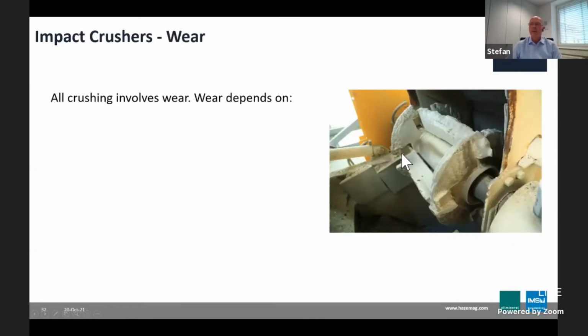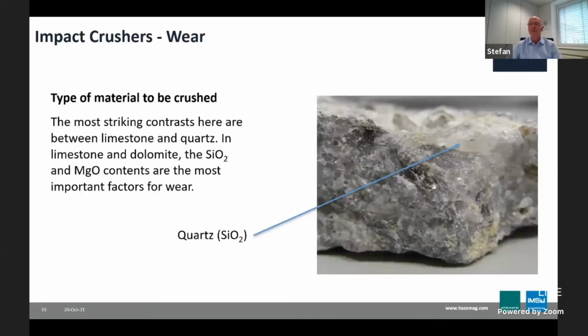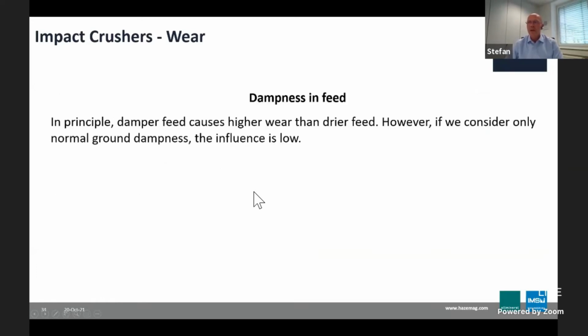Wear. All crushing involves wear, and wear depends on the type of material to be crushed, the dampness of the feed, crushing degree, material of the crushing mechanism, impact crusher load, and the manner of wear of the blow bars. So the material, typically limestone. The most striking factors are quartz, silica content, and the magnesium oxide content. But that is from Mother Nature. We cannot change the feed material. Either operators or we have to live with that material. Typically, limestone applications are low abrasive.